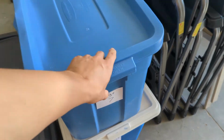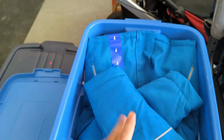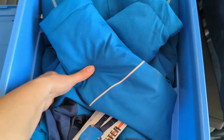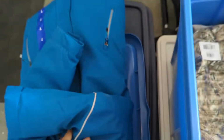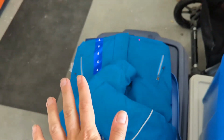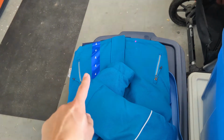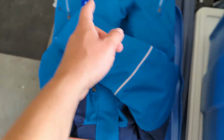And this one is a size 7 bin. So last year, 2 years ago, I had a really hard time finding snowsuits. They sell them in July here. And so I ended up getting a size 6 and 7. So I don't have to panic about this year, but if I see a size 8 at the store at Costco, I'm definitely going to get it. And then it's going to go into that bin.